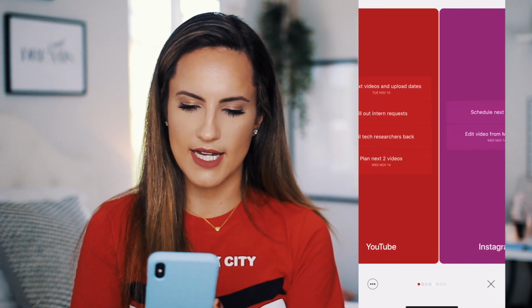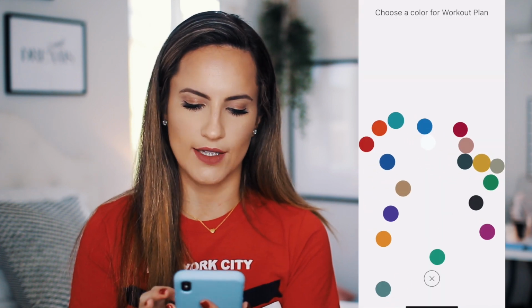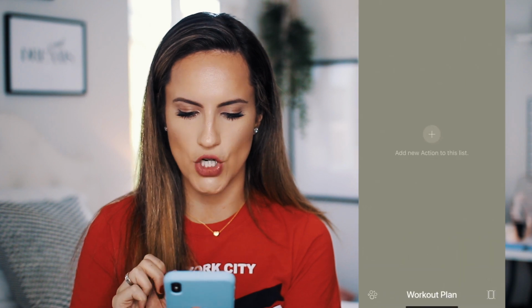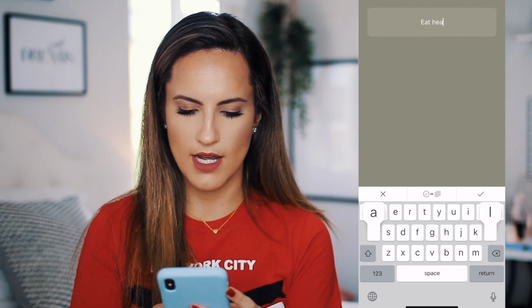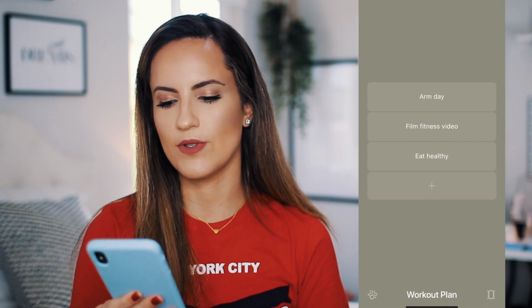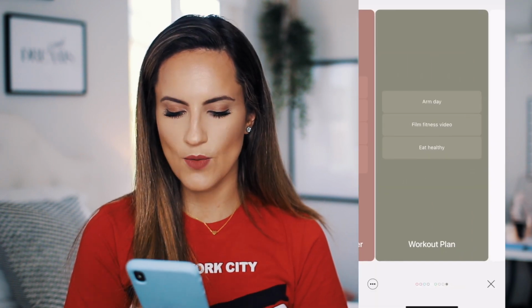So let's just pretend as though we are making a new card, just so I can show you. You would push this plus. Let's call it Workout Plan. We would choose a color. I do wish they had more color options, but what are you gonna do? Let's choose this gray. Then you would add arm day. And you can also just push the return button. Eat healthy, return. And it would just add a new one automatically. Anyway, you get it. And then you can just swipe between these. So that's basically what you do.